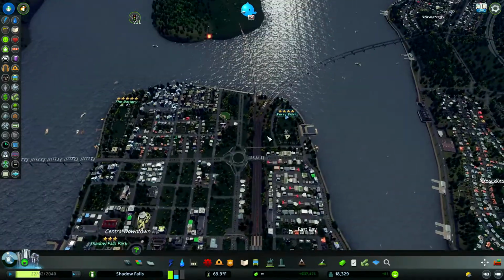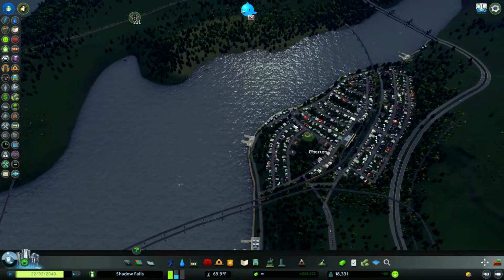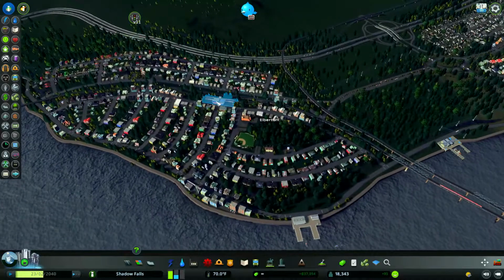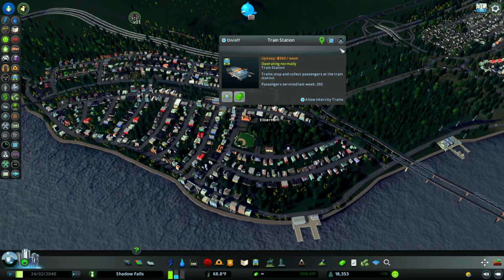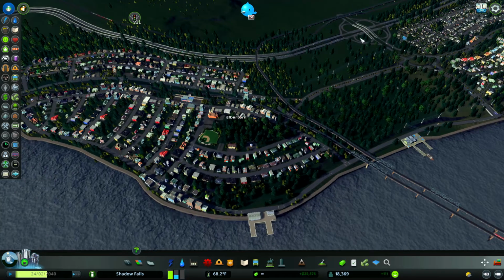On rail line number 2, I actually have it as a working line right now. I created this little town of Elberton. It's a fishing village, and it's very small, and it has its own rail station. And there's the train again. I'm actually getting some pretty good service here, 292 passengers last week. And all it's doing is going from here into downtown and back again. So it's really useful.